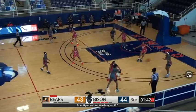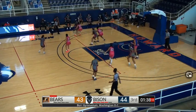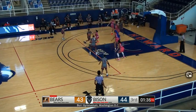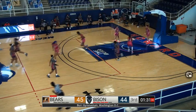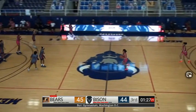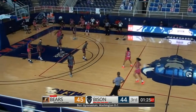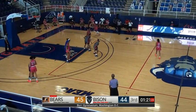Henson looking to set something up, pass over to McCullough. She passes it over to Hines, back up top to Ware. McCullough has it again, passes into Red, and a nice shot by Tanya Red. Man, it's been back and forth. The seesaw. Yeah, it's been a lot of different lead changes in this game.